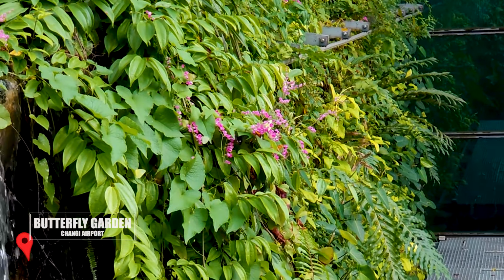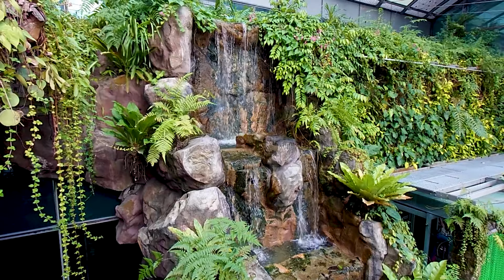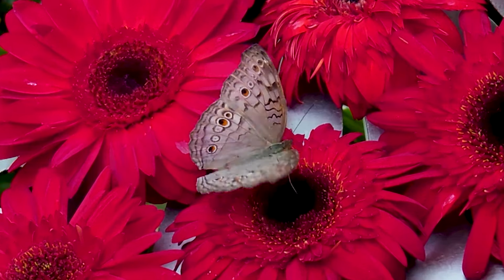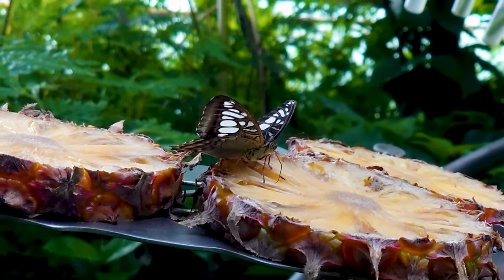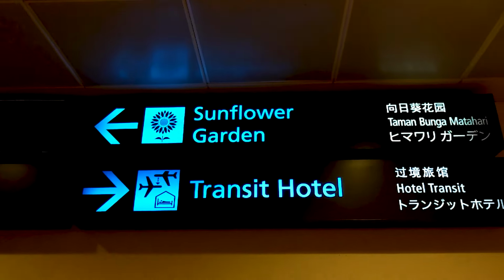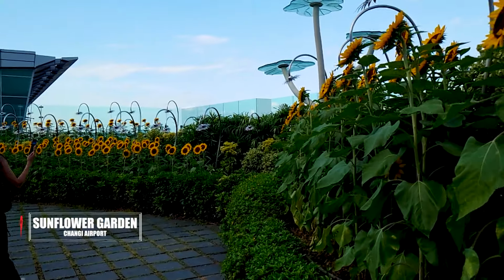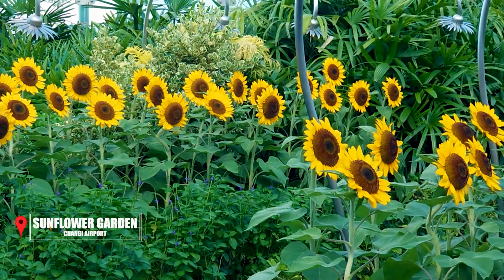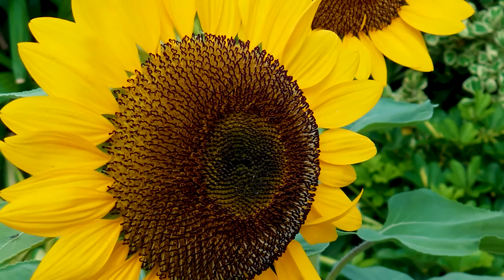If you arrive in Singapore during the daytime and have 9 hours of layover like we do, and you want to explore the airport, you might want to check out the butterfly garden and the sunflower garden first while it's still bright outside. It is where you can see hundreds of butterflies and hundreds of sunflowers. It's just cool to take some photos here.